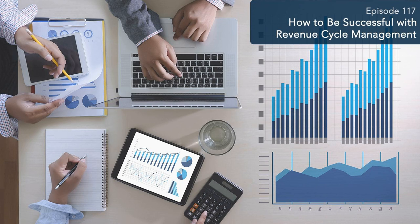It's much more difficult to collect from patients than it is from insurance companies overall. There was a study several years ago from the Association of Credit and Collection Professionals that found it was almost 4 times more difficult, 4 times more expensive for a hospital or a practice to collect from a patient than from an insurance company. So that's a bigger burden on our clients for revenue cycle performance.